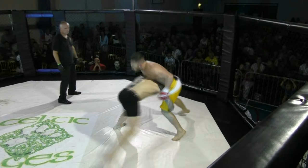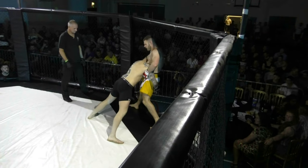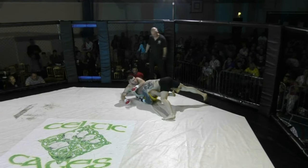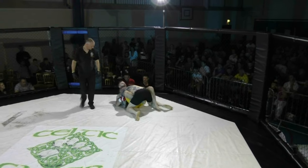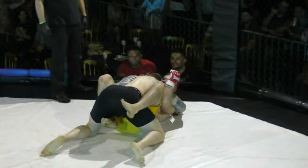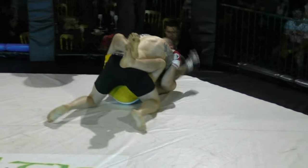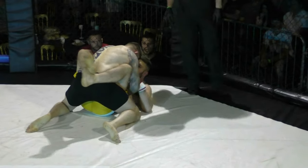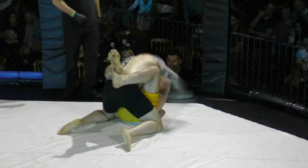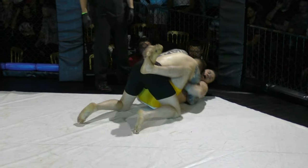Then again, Ward looked for the shoot. Williams not allowing it. Then finally, Ward gets where he wants to be. Looking to posture up now, Ward, so he can lay the ground and pound. Working the right hand. Williams pulling him in tight, locking up the arms.